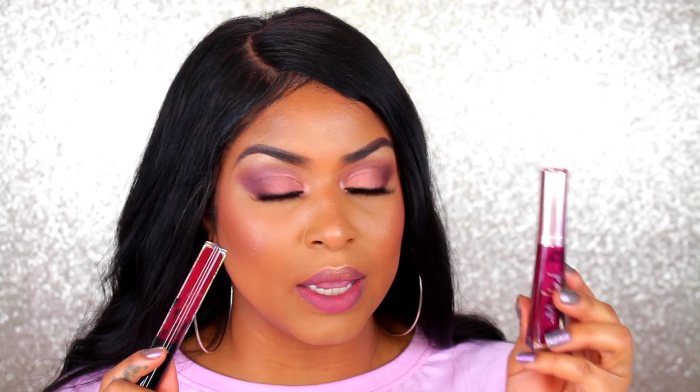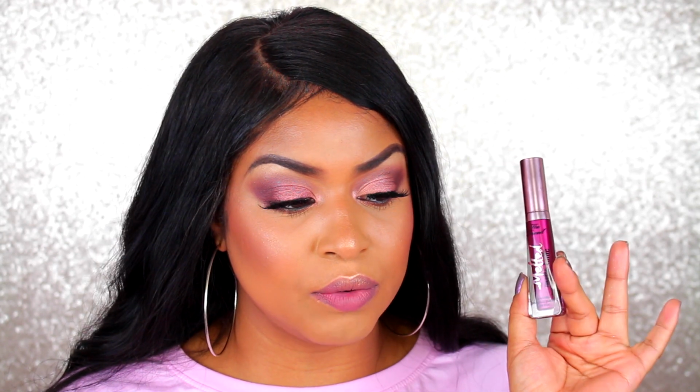So now for lips, since it's night, we're going to take this look from day to night. I figured why not go with a deep shade. I have two shades. I'm gonna try this one first and see how I like it, just because it's a lot newer and I haven't used it. Well, I have used it to swatch it, but I haven't gone out with it.